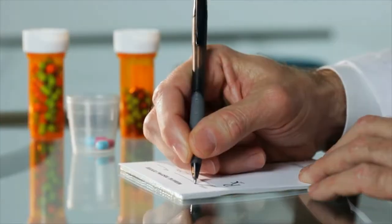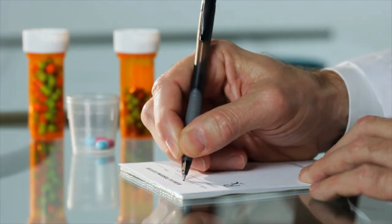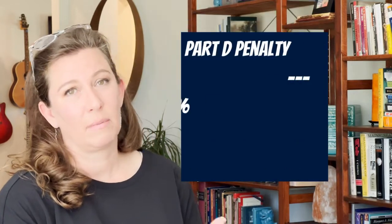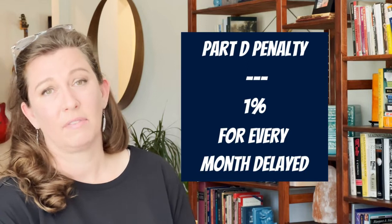Even if you don't take any prescriptions at all right now, you are going to want to go ahead and get enrolled in a Medicare Part D plan, because if you don't and you miss your initial enrollment period, you will pay a penalty down the road. The penalty is 1% for every month that you delayed taking Part D of the average Part D plan. So, like I said, even if you don't take any medications right now, go ahead and get enrolled in one. They are very inexpensive. I have had clients that have enrolled in plans as low as $4, $5, and $6 a month. So go ahead and get that taken care of so that you are not subject to that penalty down the road.